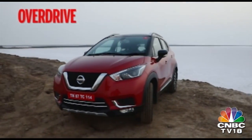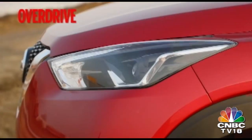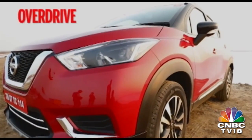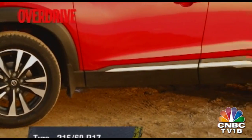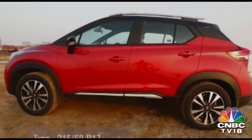The face is aggressive thanks to Nissan's trademark V-grille, which uses a thick chromed outline and is flanked by headlamp units that integrate LED daytime running lamps and projector beams and stretch out onto the front fender. There are sharp character lines on the sides along with prominent black cladding on the wheel arches, and the Kicks runs on machine-finished 17-inch alloys shod with 215 section Apollo tires.